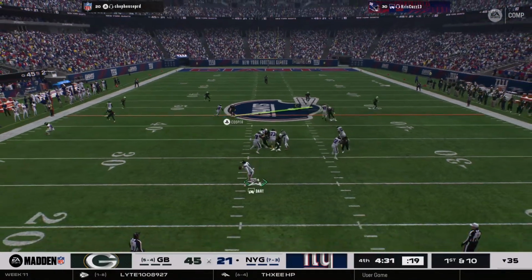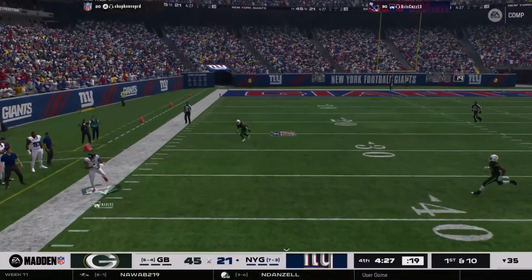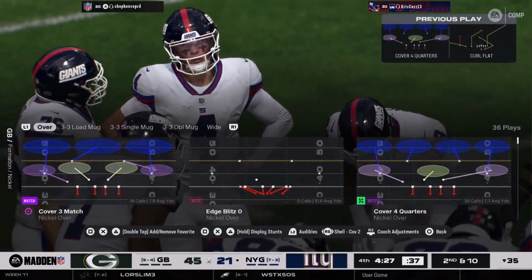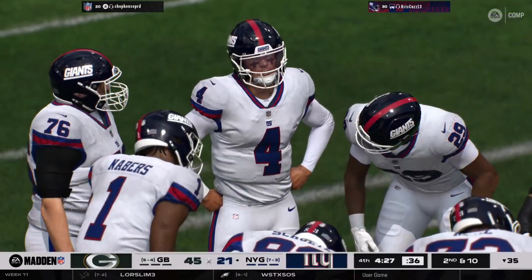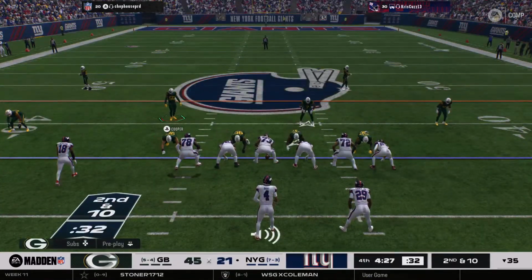Out of the gun this time. Here's Dart, getting out to his left. And he has it along the sideline, but he got a little too close to that edge. They're going to say he's out of bounds. We've got second down. So after the incompletion, here comes the second down call.